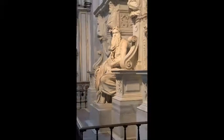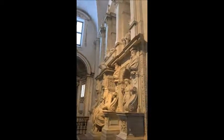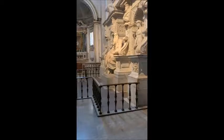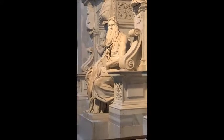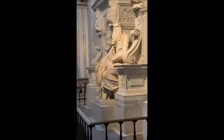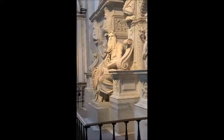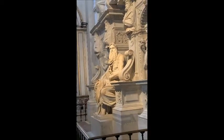Magnificent sculpture of Moses. This has been part of a more elaborate scheme for Julius II's tomb. Moses is huge. Holding the tablets, sitting with the rays of light on his head, cornu, and the translation came to be horns, but not really horns, it was rays of light.